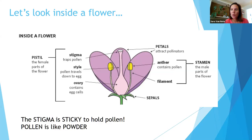So one thing that's cool that I learned when I was making this presentation for you guys is I was like, well, where's the nectar? Like this picture, does anyone see nectar in this picture? Nectar begins with an N. I don't see it anywhere. And so I was looking up, I was like, well, where in the flower is the nectar?